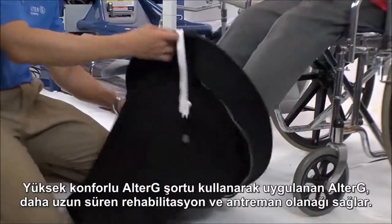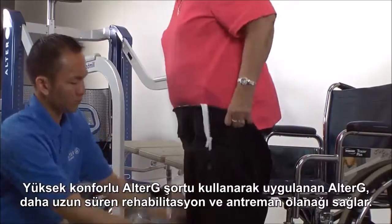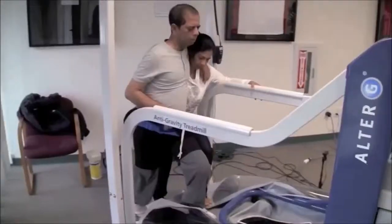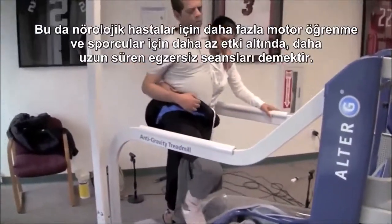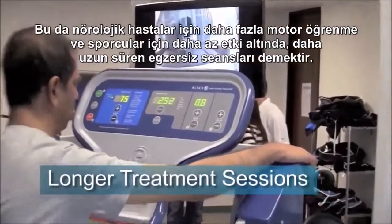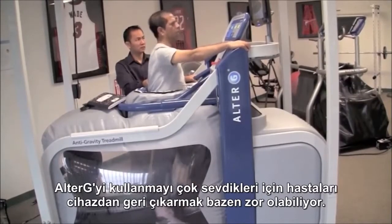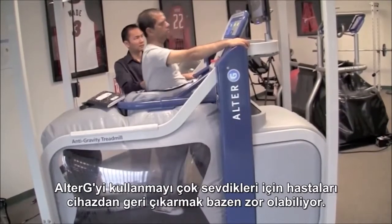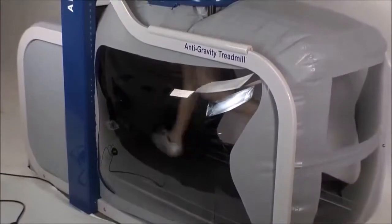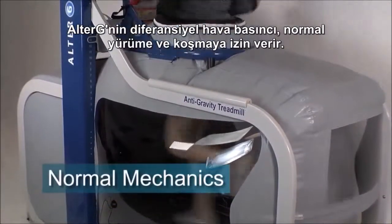Secondly, comfortable support with our patented AlterG shorts means longer sessions of rehab and training. This translates into greater motor learning for neurological patients or longer training sessions with less impact for athletes. In fact, users like the AlterG so much it's usually harder to get them off of the unit once they've been in one. Thirdly, differential air pressure allows for normal walking or running mechanics.